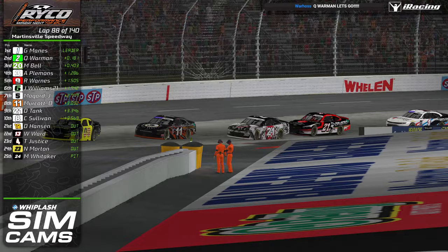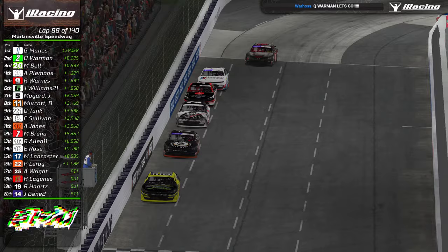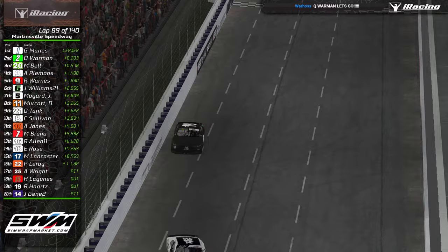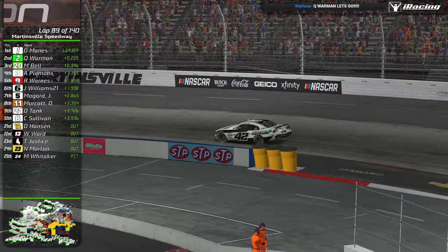As we watch and wait to see, can Matt Bell get around the drivers of Warman and Mains? Leroy, as well as a couple of other drivers, are voicing some displeasure amongst each other. So we'll see how that plays out. They're playing nice now, but they're going to keep on racing here for a moment as we pick up the 42 machine.